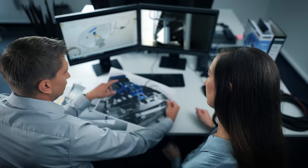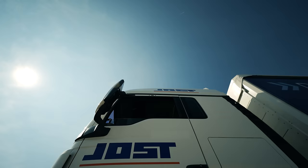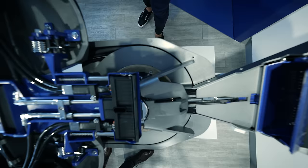Coupling and uncoupling a trailer is still a complex and hazardous procedure. The driver has to be aware of many different things, each of which can have a negative effect on health and safety. In order to revolutionize this process, JOST developed the KKS automatic coupling system, following the approach of no climbing, no cranking, no plugging.